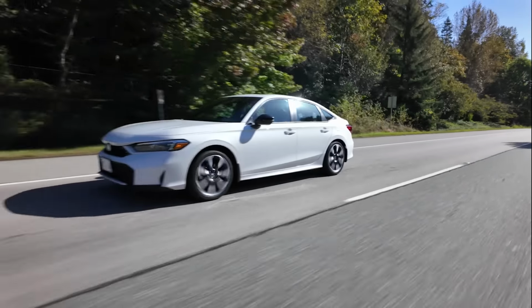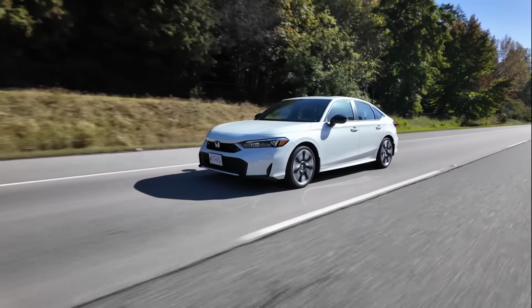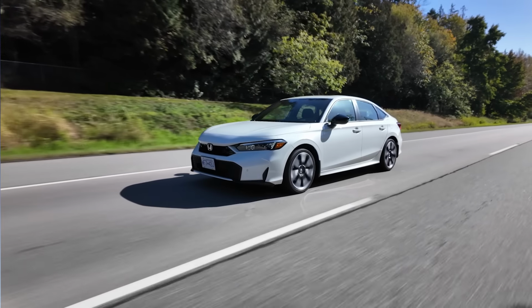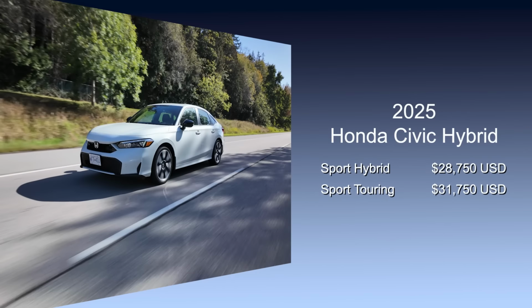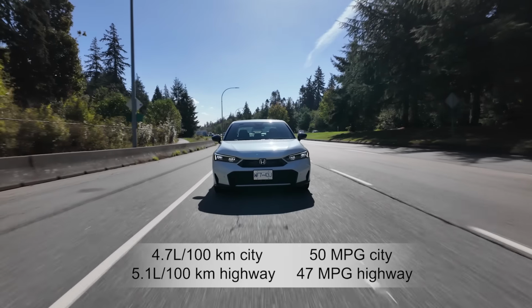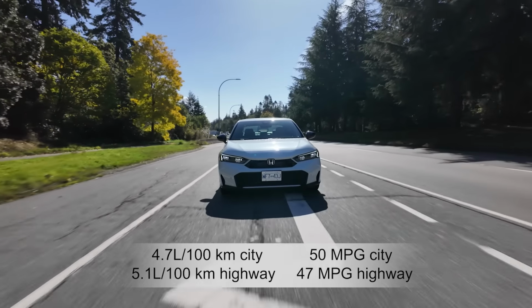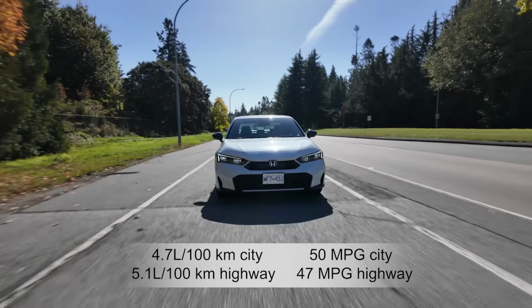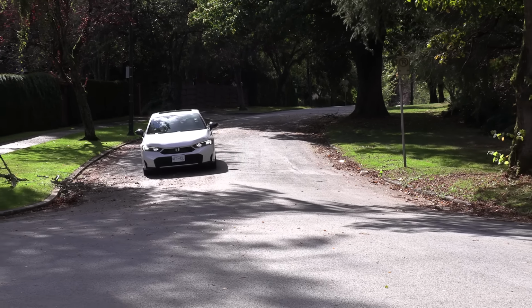I know. All right, let's get into the vital stats of this Honda Civic Hybrid. Let's start with pricing. We'll do Canada first and then move on to the US. Pricing includes freight, PDI, and fees. The Sport Hybrid starts at just over $35,000, and the top Sport Touring is just over $38,500. In the US, the Sport Hybrid starts at just under $29,000, and the Sport Touring is just over $31,500. Here are the impressive fuel economy numbers. 4.7 liters per 100 kilometers city, 5.1 on the highway. That's 50 miles per gallon in the city, 47 on the highway. The warranty is 3 years, 60,000 kilometers, or 36,000 miles.